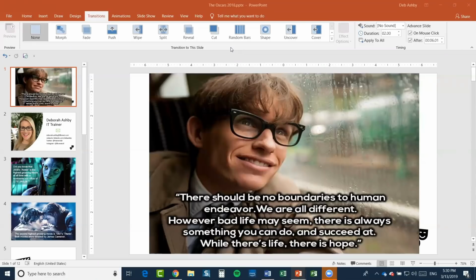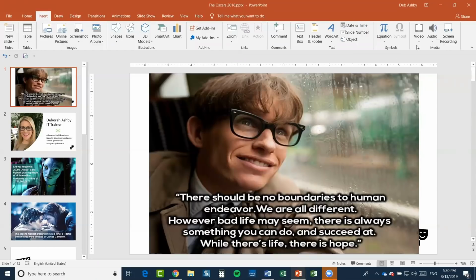Is there a way to keep the file size down when using large background images? I ask because every time I use large images, my file size increases as well. Let me think. Yes, you could. You can compress images. I know you can in Word, I'm not sure if you can in here. Let me just have a little look around.